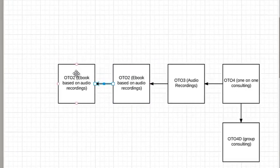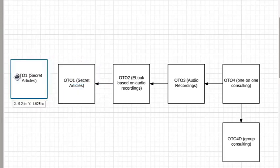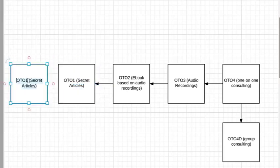So this is just to help me build it out initially. So OTO 1, this could be a piece of that. So maybe this could be secret articles or something like that. So it's a piece of that, a piece of that, and then of course we have the front end offer. So the front end offer could be, so we'll do FE for front end offer, and that could be a video course.